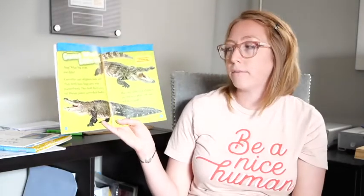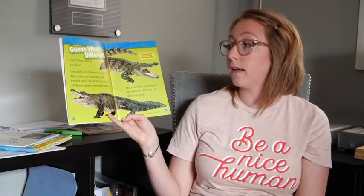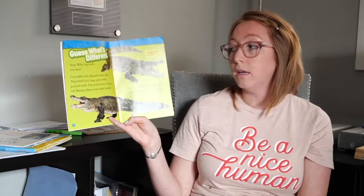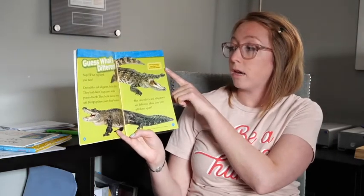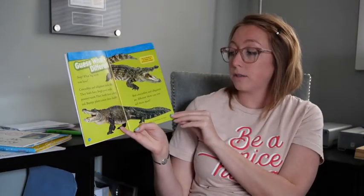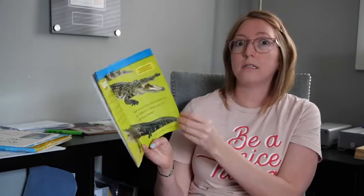And so, again, I don't really have that much knowledge. So here we go. Guess what's different? Snap! What big teeth you have! Crocodiles and alligators look alike. They both have huge jaws with pointed teeth. They both have a long tail. Bumpy plates cover their bodies. It says, can you tell which is the alligator and which is the crocodile? It says, both crocodiles and alligators are different. How can you tell them apart? Now, as it is, I'm not really sure, but I think the next page is going to tell me the difference. So let's take a look.